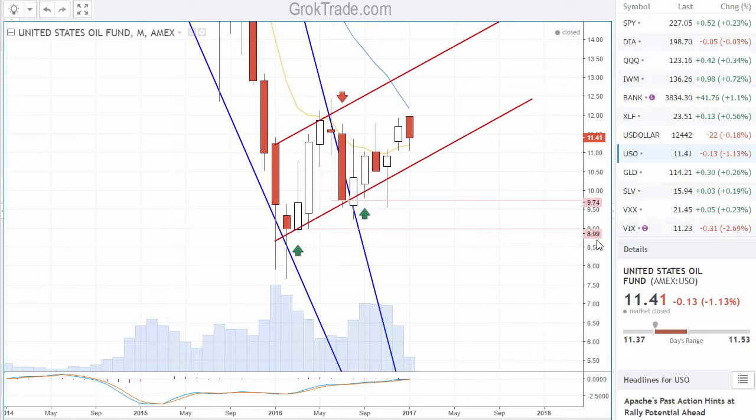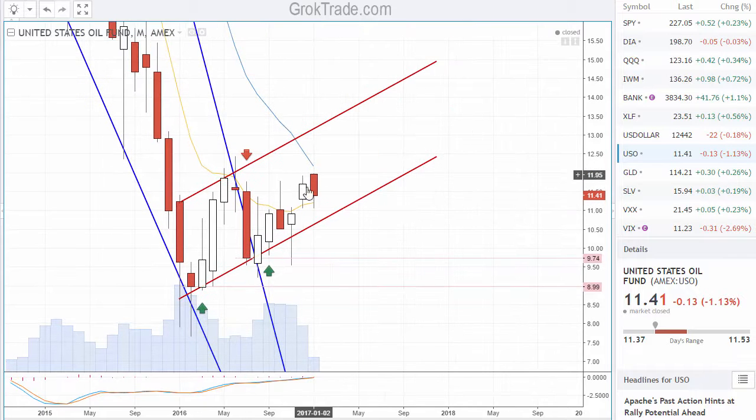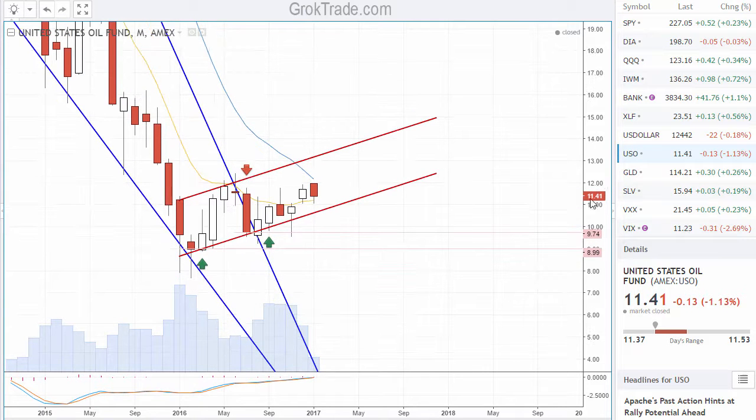But anyway, now they're dialed in. Here, you can write those down. There they are. There's your numbers. If we do break down, those areas could act as support, but it's starting to look a little bearish to me actually here. And again, this is the monthly chart on that.